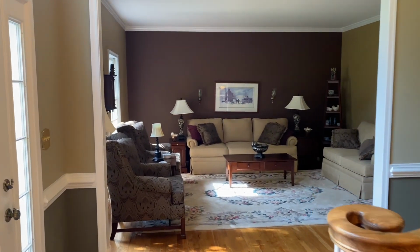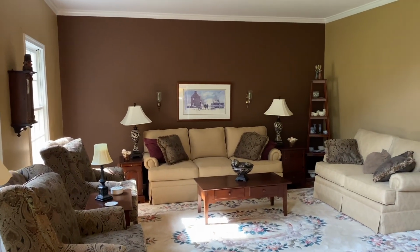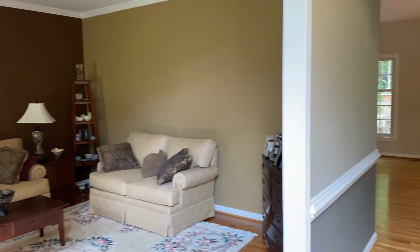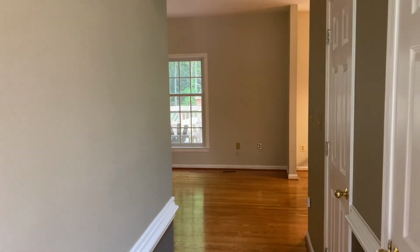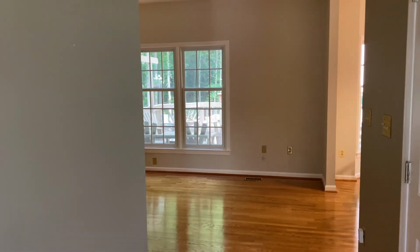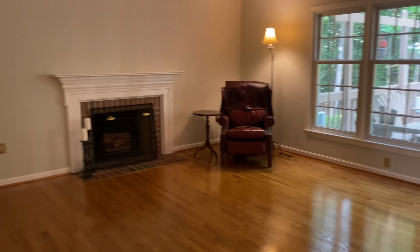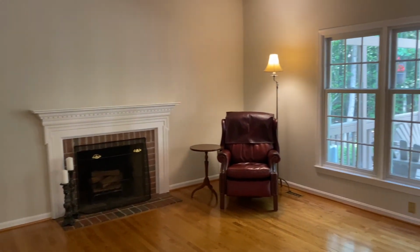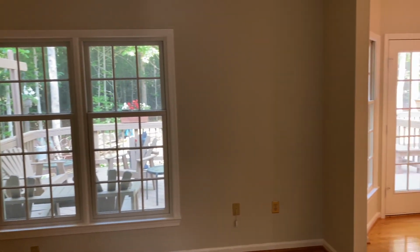This is a large single family home at over 3,200 above grade finished square feet with a total of 4,700 square feet. Heading into the back area here, we have a family room with a great wood burning fireplace. Views out onto the deck.